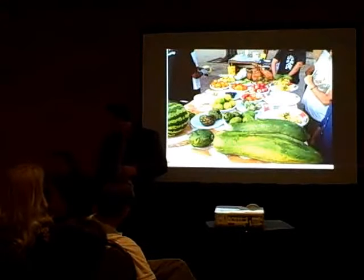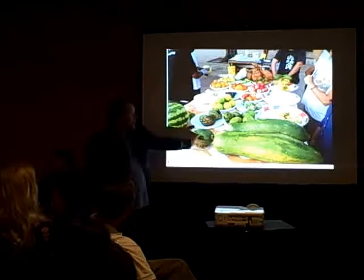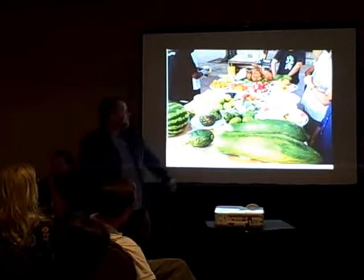Next slide. So when I went to the island of Zanzibar, they do have a lot more fruit, including apples from Washington State.